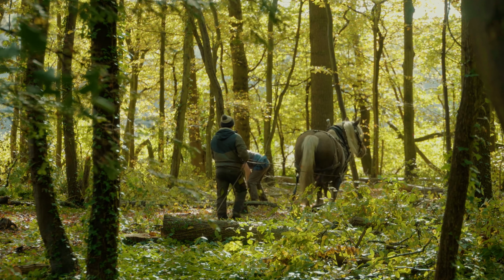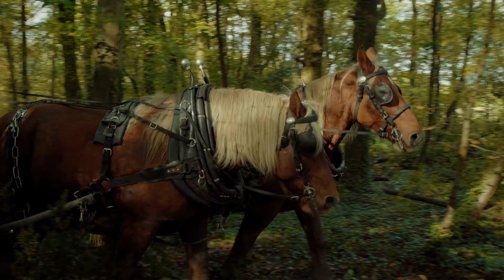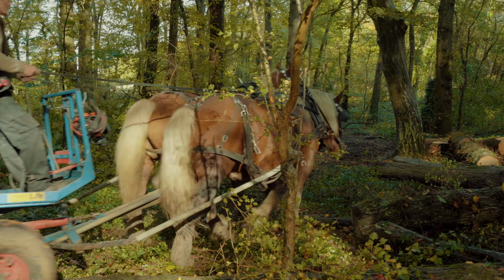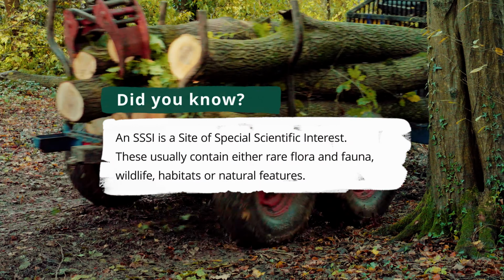For this phase in this area, we'll be using manual techniques to protect the SSSI. This is to protect the woodland, the soil and its ecosystem. We're also removing the felled timber in a way that causes less damage, and that is by using horses.